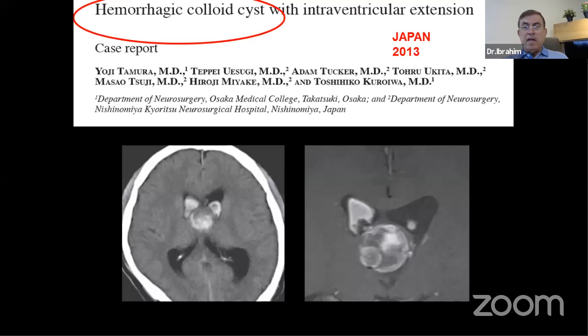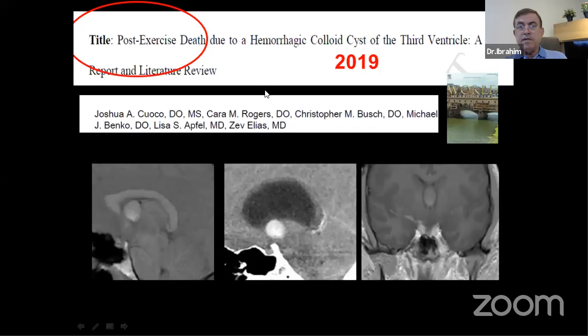Can they bleed? Yes, they can. Paper from Japan, hemorrhage inside the colloid cyst. Look at this, post-exercise death. This is really disheartening. A man dies after exercise because he had a cyst that had hemorrhage inside. This is a new publication in World Neurosurgery, 2019, and this is the hemorrhage. This is a small cyst, but because it bled during exercise, it caused acute hydrocephalus, and nobody could save him.